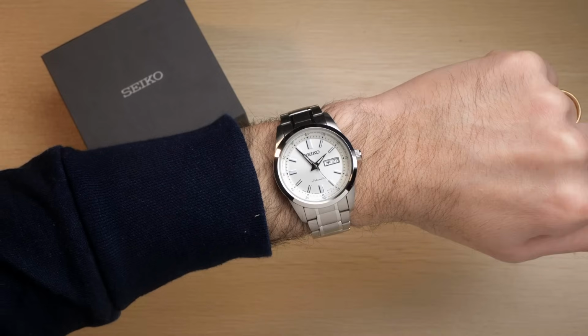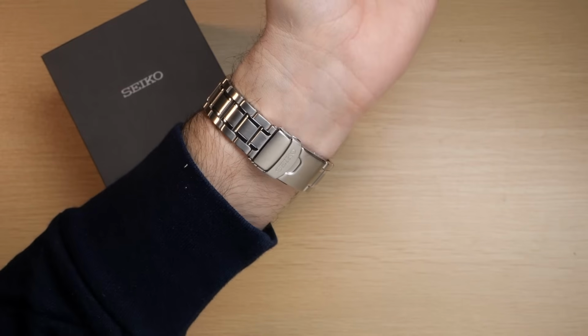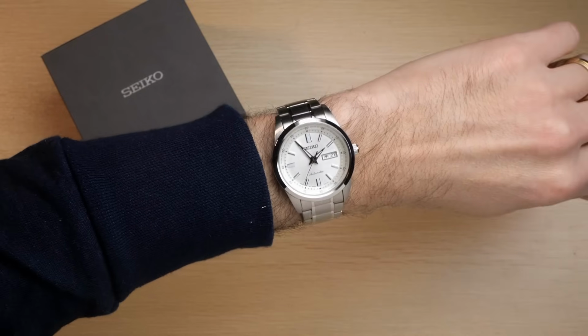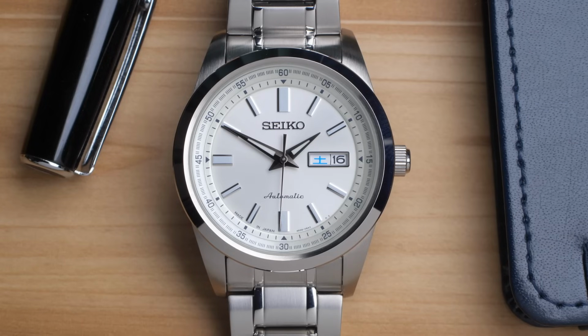And while I can get away with wearing this no problem on my 7¼ inch wrist, it doesn't overhang or anything like that. With the trend in watch sizes kind of shrinking, I've sort of gotten used to having smaller watches on my wrist. I almost did a double take when I first took this one out of the box because, yeah, it looks very large.